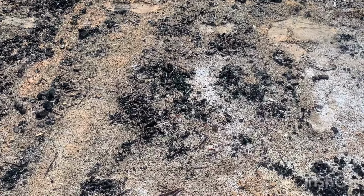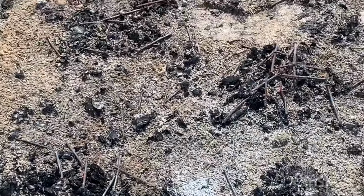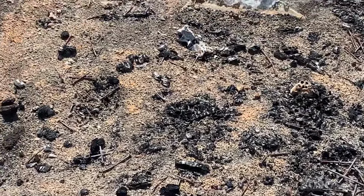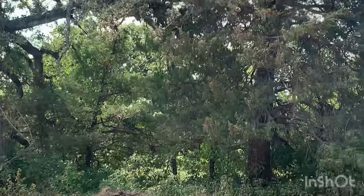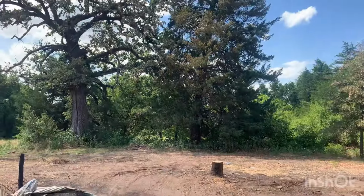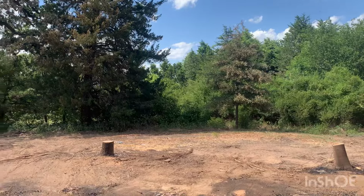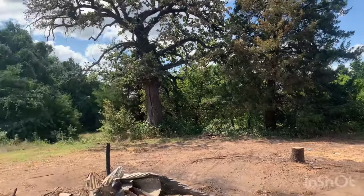This is all that's left of that old barn. Just thousands of nails and ash. This thing burned so hot that it scorched these trees, which are about 40 feet away. It was crazy.